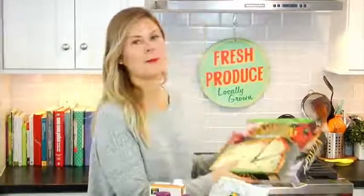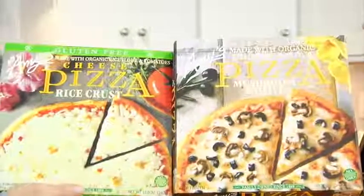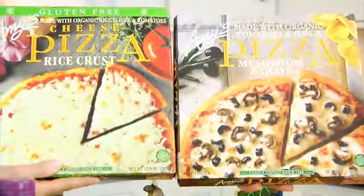And then last but not least, I also bought, and I picked these up again because they were on sale, 2 frozen Amy's pizzas. One is made with a rice crust, and one is a regular pizza with mushroom and olive. And you know, I just like to have stuff like this on hand because I have kids. They're 5 and 7. Their friends come over. They get hungry. And sometimes you just have to have something fun and friendly and delicious for everybody to eat and enjoy. And so that's where these usually come into play. And because they were on sale, I just had to grab a couple.